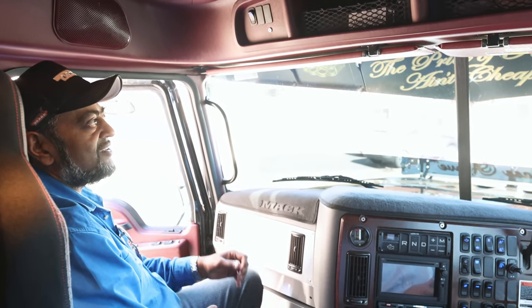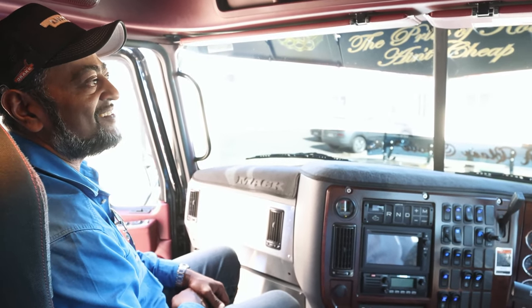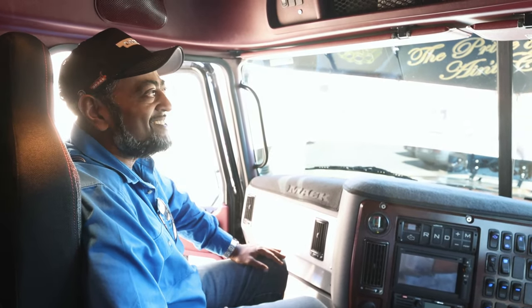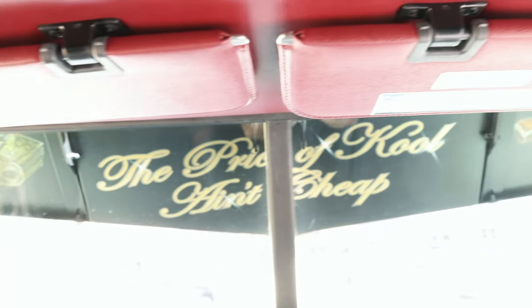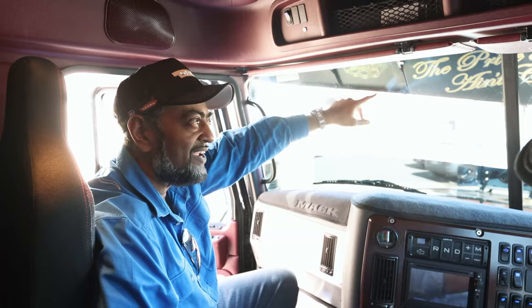So we're in the truck, and the first thing I've noticed, mate, is what is that? Alrighty, so when you're driving the truck, Fadil wanted to put something on there so you can look at it all the time, obviously. Young fellas these days. So he came up with an idea to say the price of cool and cheap. Yeah, nice. So you've got the little knuckle busters here. Yeah. With the money, and he's got a gun there.